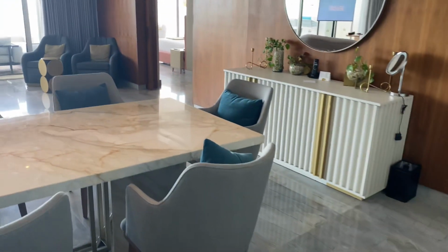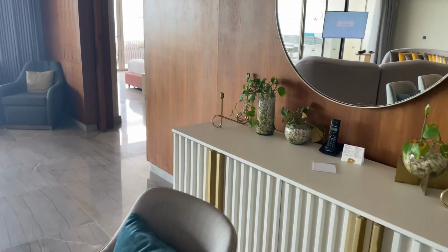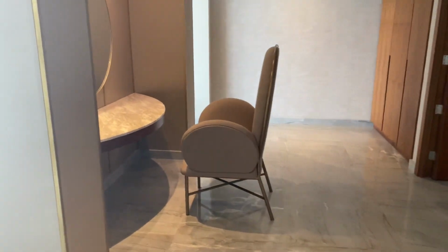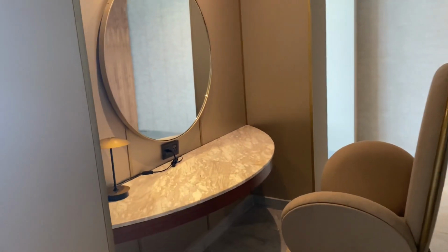And over here is like the butler's pantry where, let's see, I can hit that. This is where the butler's pantry is. I haven't got the light on, but you'll see that that's the butler's pantry right there. Let's bounce over here and excuse the shoes. And here's where the lady can get ready for dinner, plug all her stuff in.